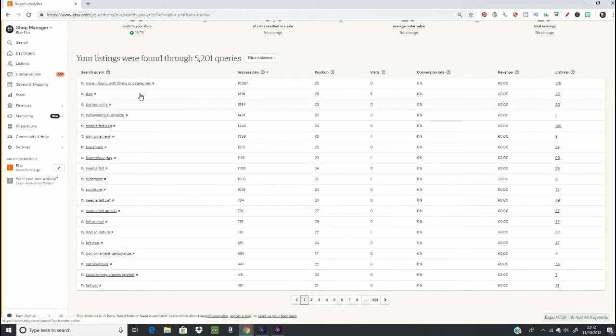So, for example, the term dog is actually doing quite well for me. Although this is not a long tail keyword, this is a very broad one. But maybe I should consider putting the word dog in more of my listings, in more of my titles. Again, Border Collie is doing pretty well. It's getting a lot of impressions. So the impressions are telling me lots of people are searching for this term. So at the minute in time, a Border Collie is an upcoming search. It's something people are liking. So maybe I should make some Border Collie listings.